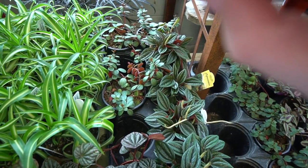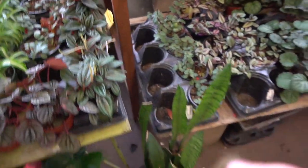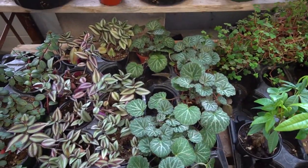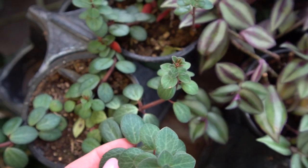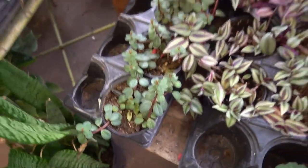Should I take the leaf home and try to root it? Is there one of these here? If there's one of these here, I'll take the leaf home and try to save it. Moving forward, I wish we knew what this peperomia was called. That would be nice and helpful. It's very succulent. Yeah, peperomia ripple. Someone let me know what that is called in the comments.